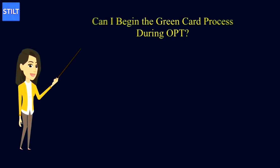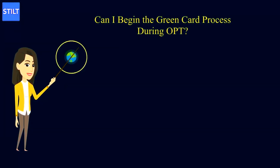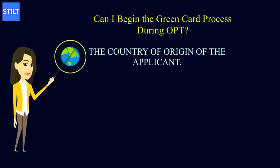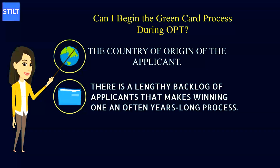Can I begin the green card process during OPT? The feasibility of transitioning from F1 OPT status to a green card status in large part depends on the country of origin of the applicant. For some countries like India and China, there are far more applicants for green cards than there are spots allotted, and thus there is a lengthy backlog of applicants that makes winning one an often years-long process.